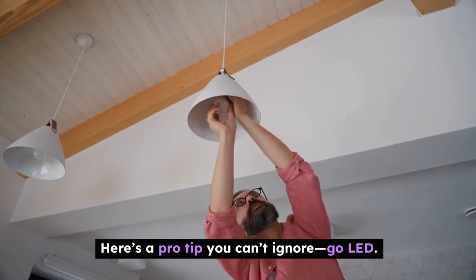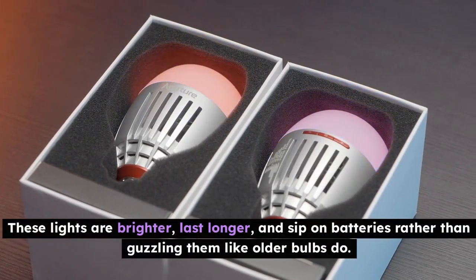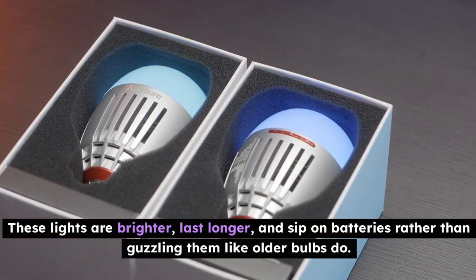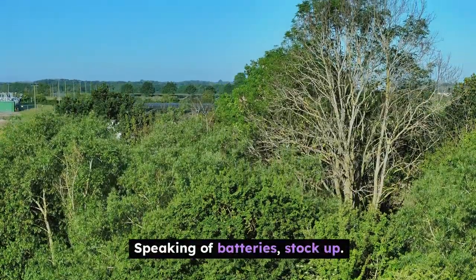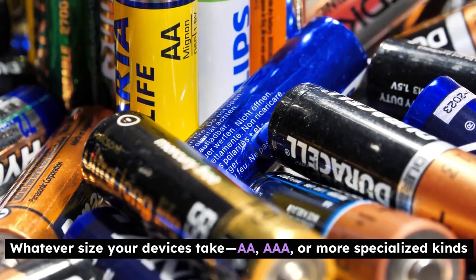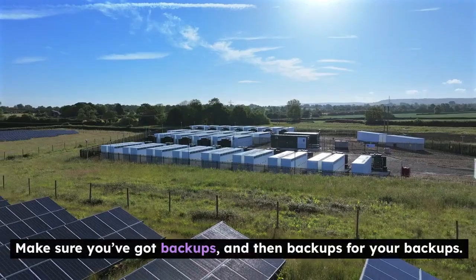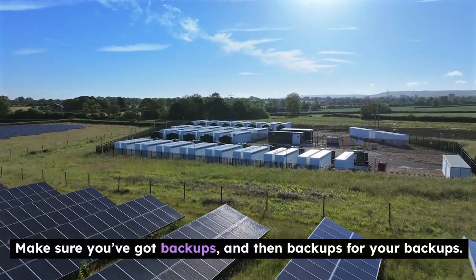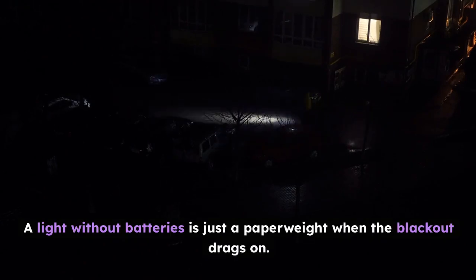Here's a pro tip you can't ignore: go LED. These lights are brighter, last longer, and sip on batteries rather than guzzling them like older bulbs do. Many LED lanterns even come with adjustable settings, so you're not burning through batteries when you don't need full blast. Speaking of batteries, stock up. Whatever size your device takes, or more specialized kinds, make sure you've got backups and then backups for your backups. A light without batteries is just a paperweight when the blackout drags on.